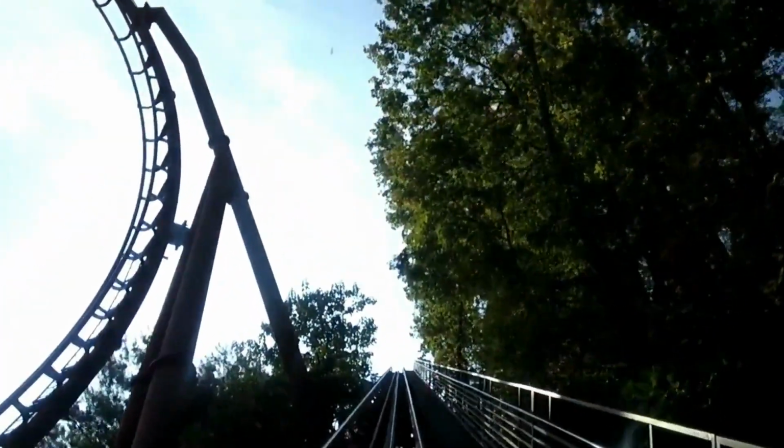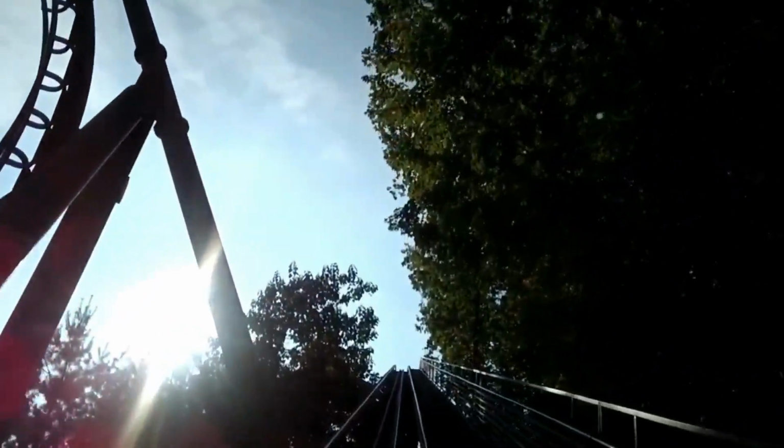And the other Arrow I've ridden is Corkscrew. Of this type, custom looper, I've ridden Corkscrew, and that is absolutely terrible. So this was amazing. And actually, I got a decent pop of airtime at the end.